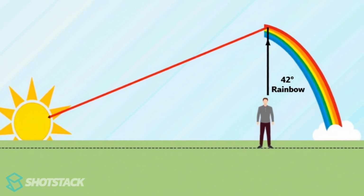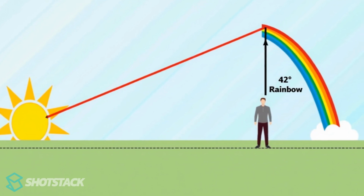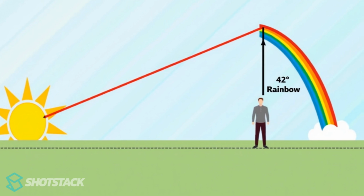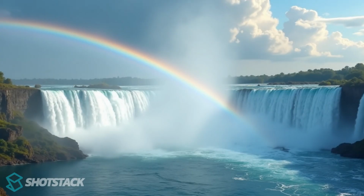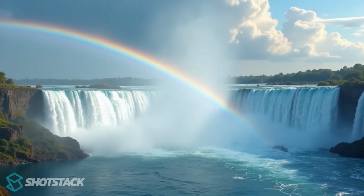For a rainbow to appear, you need the right conditions. The sun must be behind you, and water droplets must be in front of you. This is why we often see rainbows after rain when the sun comes out, or near waterfalls where there's plenty of mist in the air.